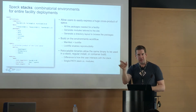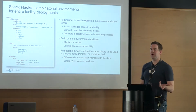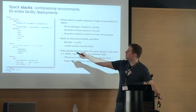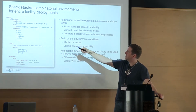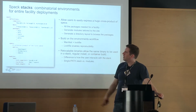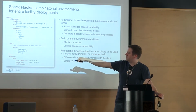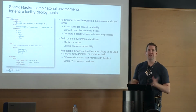this compiler, this MPI, this compiler, this MPI, all the different combinations that you want there, because you have a lot of software. So you can have a file like this where you say, these are my compilers here. I have GCC, Clang, and Intel. This is my list of MPIs. These are my MPI dependencies. And these are the packages that I want to support. And then down here, you can just say, this is my matrix. And we're going to take the cross product of the packages, the compilers, and the MPIs. That basically takes all of these, multiplies them out, and generates the full list of specs.